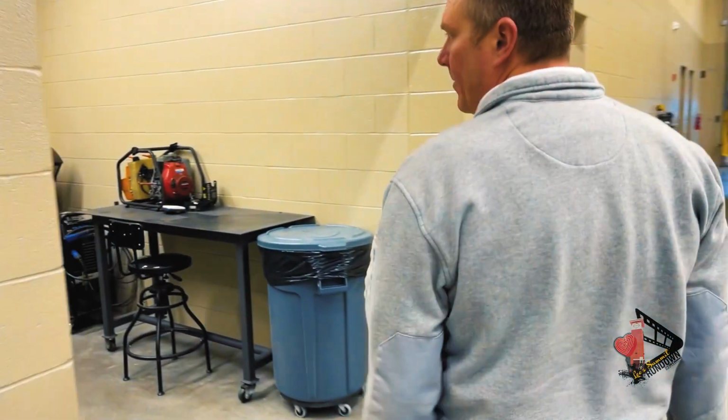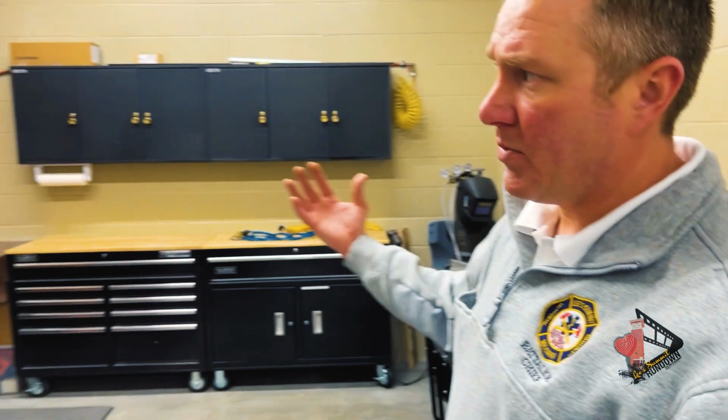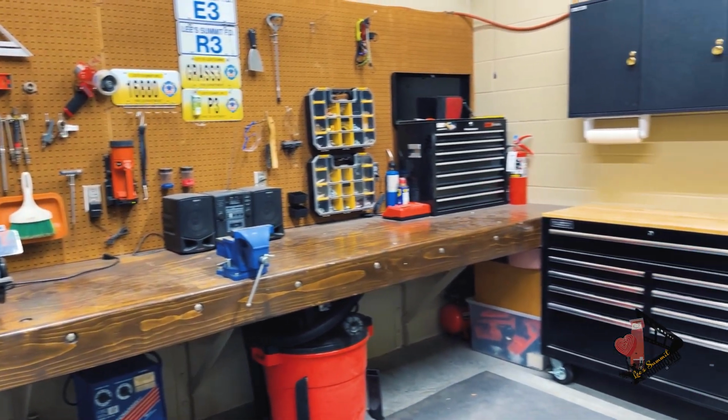We have our own workshop here. We work on a lot of our tools and making sure that everything's clean and operational, and this gives us the capability to do that, again, to make sure that we have everything we need and we're as capable as we can be running calls throughout the city.